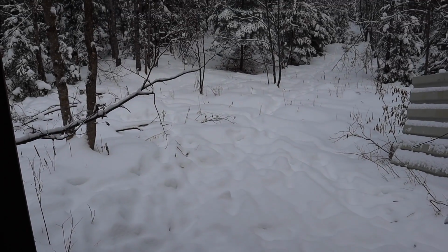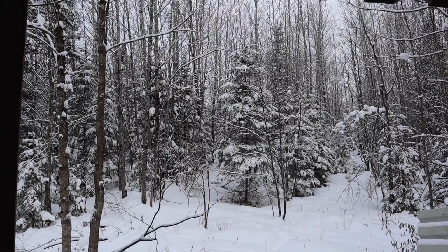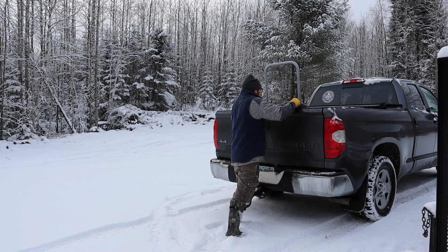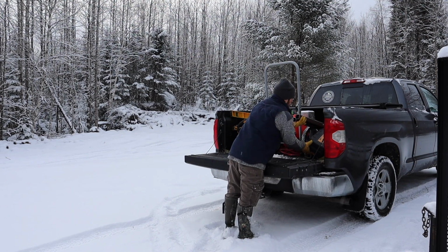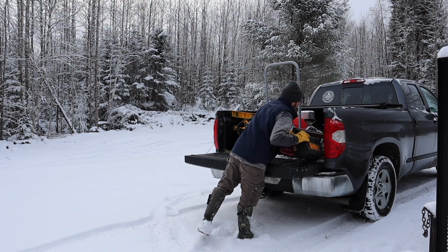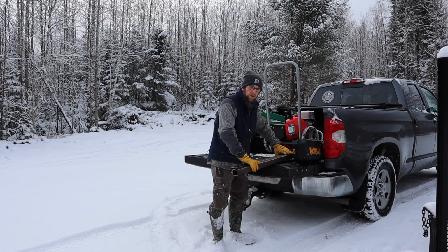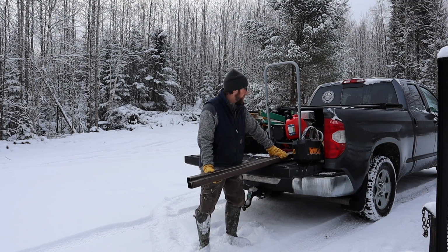Looks nice. The logging crew is supposed to start bringing in some equipment today. I don't know if we'll be here. It'll be later on when they show up, but keep an eye out for them.